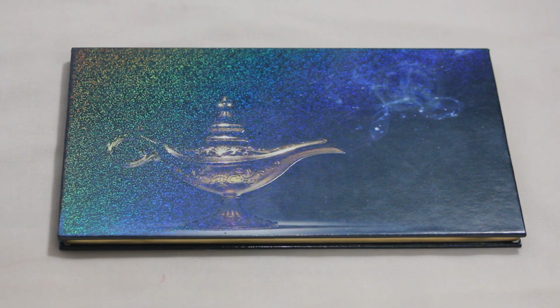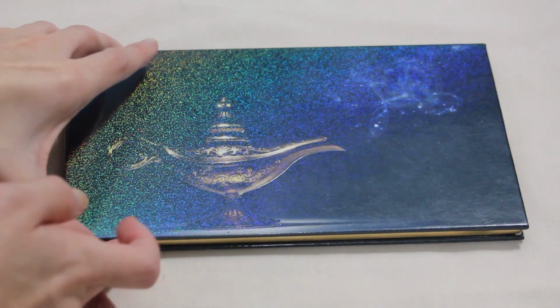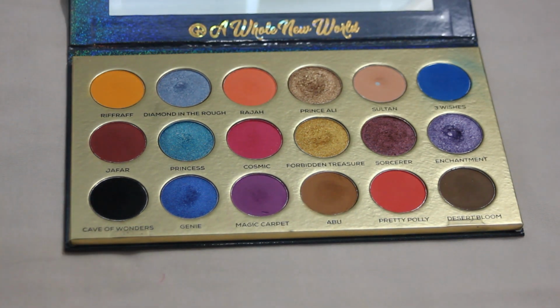Alright, last but not least is my Glitter Realm A Whole New World palette, another one of my absolute favorites in my collection. So here is what this one looks like on the inside, just lots of beautiful, beautiful colors, and I just absolutely adore this palette. When I first got it, I was just reaching for it non-stop, so I have slowed down a little bit on my usage from this palette, but it is still definitely one of my favorites, and I am so excited to be able to play around with it this next month.